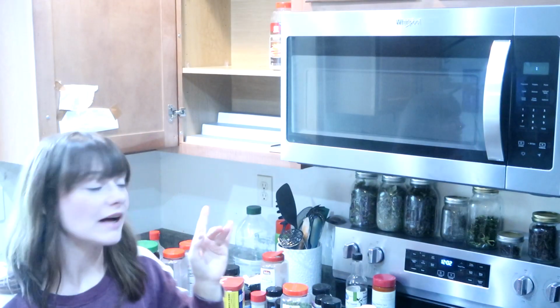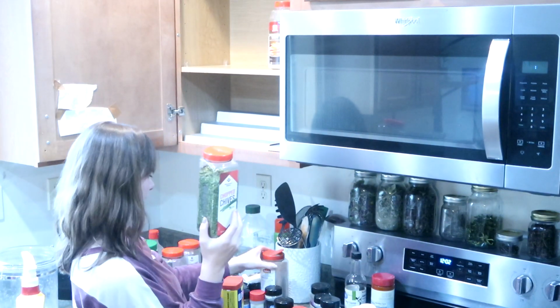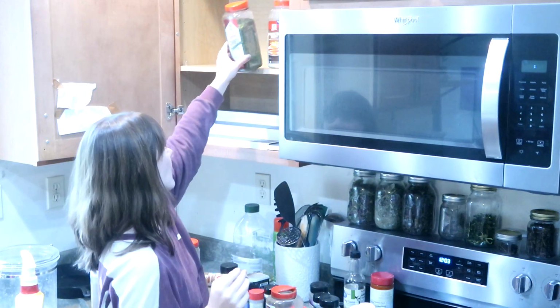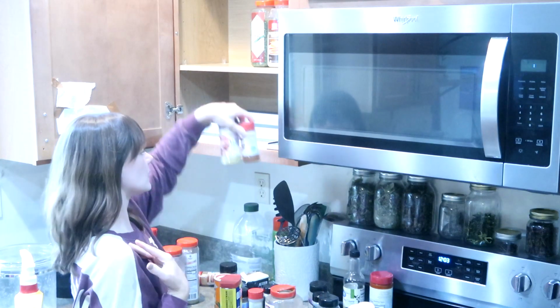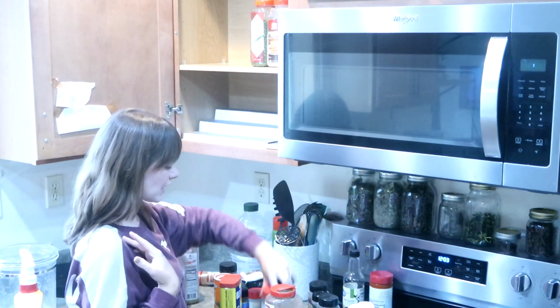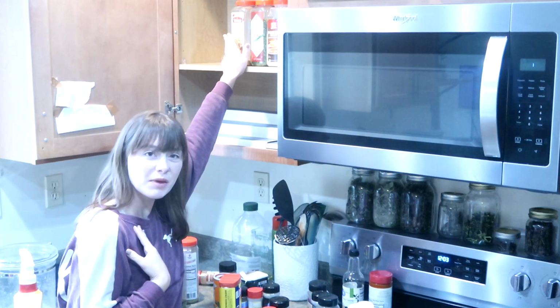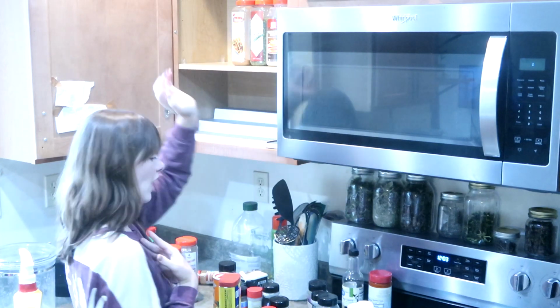I think what I want to try to do is take all of my bulk things, like herbs and big containers, and line them straight across here, and then put all of my smaller spices on my little spice racks here. That way things aren't falling on me all the time when I open this cabinet, because everything will be right here.